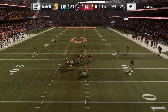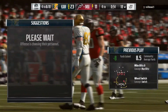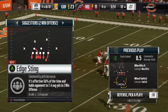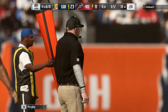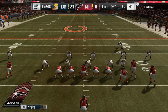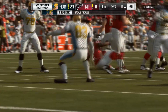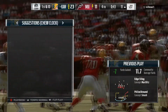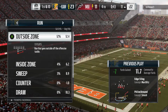On 3rd down, Rivers under a heavy rush, and down he goes. The Stork, Hall of Famer Ted Hendricks, in there to drop him as the clock continues to roll. And they're indeed going to go for it here on 4th down. So trailing here in the last quarter, let's see how this plays out. As expected, they're going for it to keep the drive alive. Under pressure again, and down he goes again. The Stork, Hall of Famer Ted Hendricks, coming on the blitz. He gets him for a loss of 7.